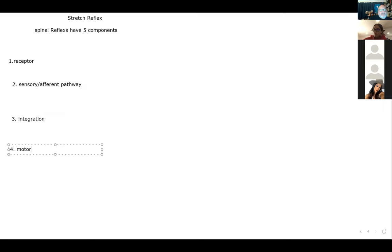Now, again, this is a spinal reflex. So yes, it would be a somatic motor, but we can just say motor, because if we want to be generic to any reflex, then it would be a motor or an efferent pathway. And then what's the 5th component? Effector. Excellent. So once we have those, then we just have to fill in the blanks.